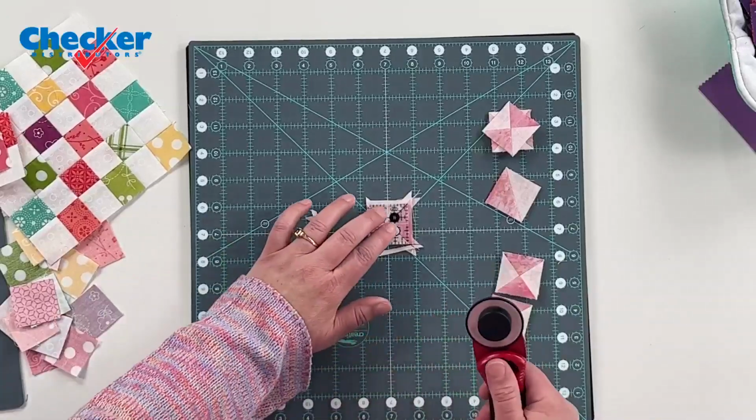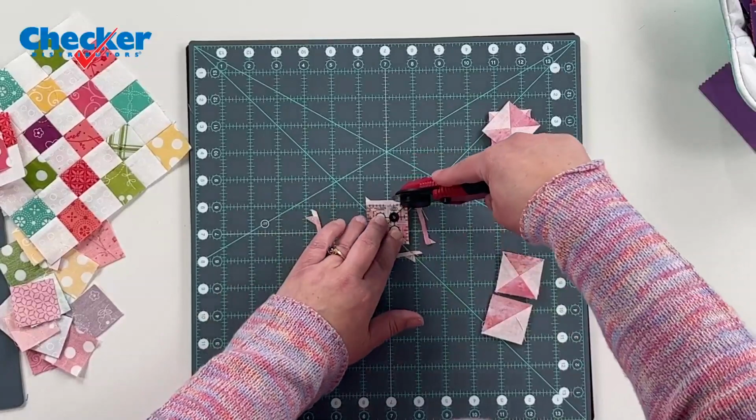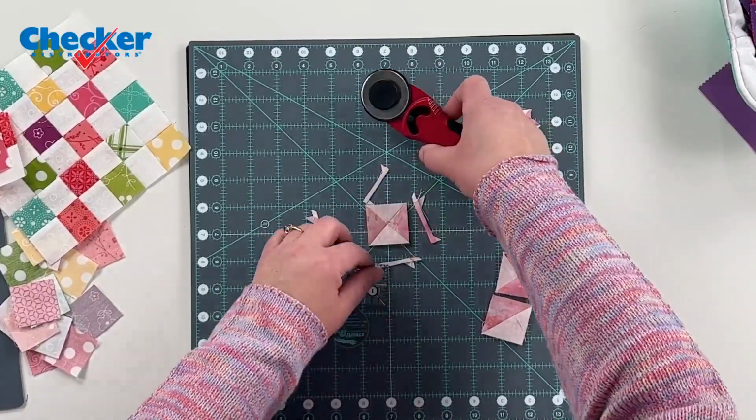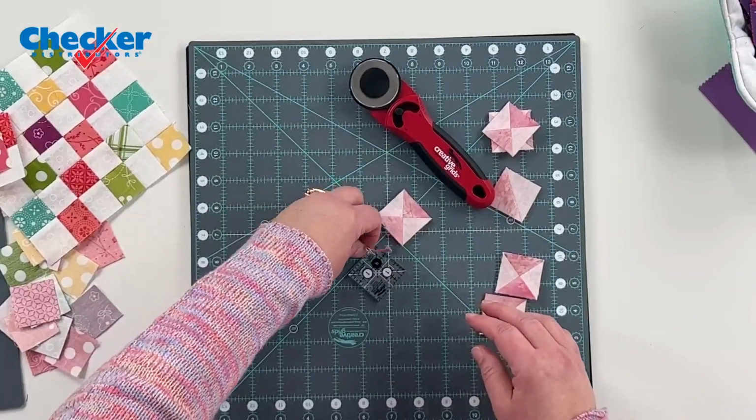I want to retrim the trimmed blocks there. And voila, I have another trim square to add to the collection.